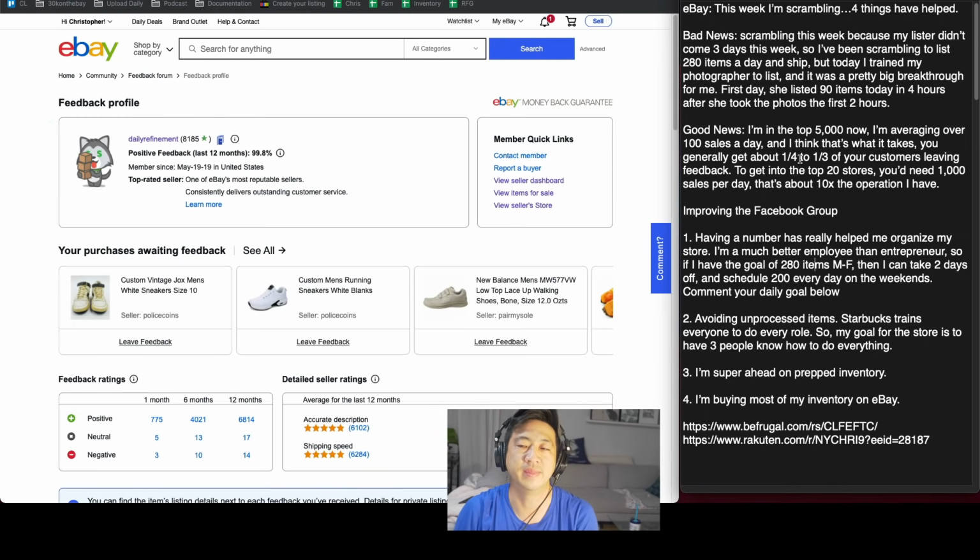So only 20 stores are in that distinction. You would need 1,000 sales per day, which is about 10 times the operation that I have. So that's kind of cool, knowing that if I were to do 10 times bigger than this, which I could, I'm not going to do that because it's kind of a headache to have a store that's that big. But I could have a store that's 10 times bigger, and it would only be 20 to 30 employees. So it's interesting to think that I could be the biggest store on eBay if I wanted to dedicate my life to having 30 employees, but that's beyond my pay grade.